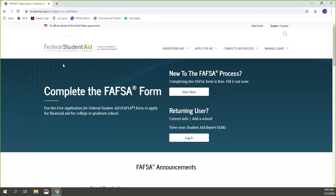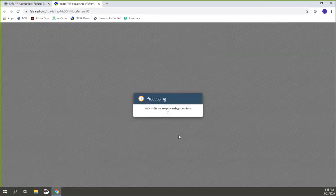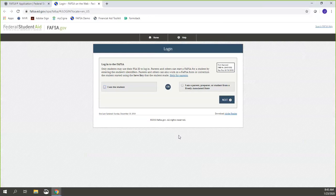Once they're at the FAFSA site, whether they click Start Here or Log In, they're going to go to the same next screen. A new tab will open, and this will allow the student to log into the FAFSA. Over the past month, I would say 98% of the students we've worked with in January haven't touched this FAFSA. They may say, we have a login already. What they're more than likely confusing it with is their Tennessee Promise login. FAFSA needs its own login, okay?